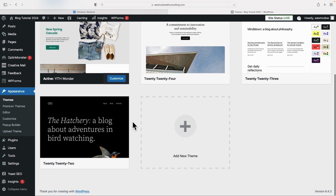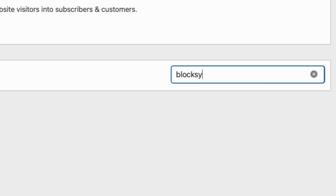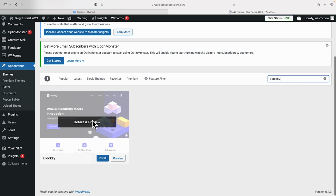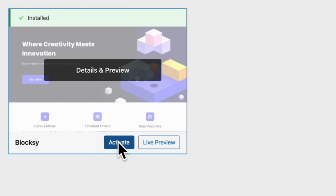So we're gonna go down to where it says add new theme and we're going to search for Blocksy. Here it is right here. Now this one just has all the bells and whistles you're ever gonna need right out of the gate. Super easy to customize. It can look however you want it to look. It's really awesome. So I'm just gonna click on install and then activate.